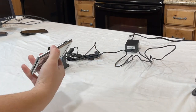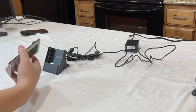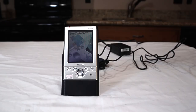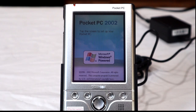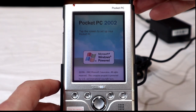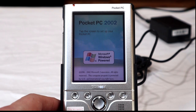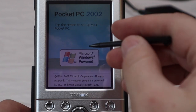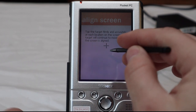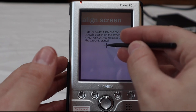Alright, let's slide this beautiful Toshiba into its charging cradle and see if we get any power. Woohoo! There we go! Pocket PC 2002. Tap the screen to set up your Pocket PC. Got to align the screen. This isn't a capacitive touch like the iPhone. It requires a stylus.